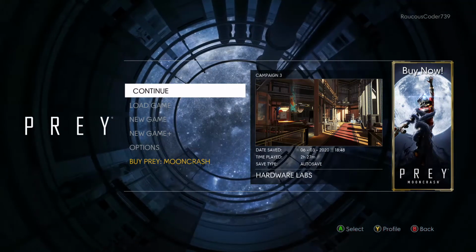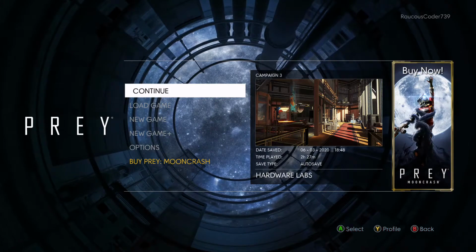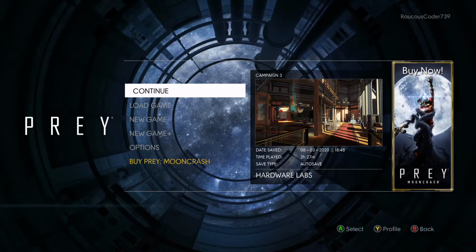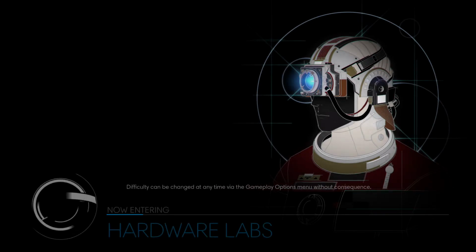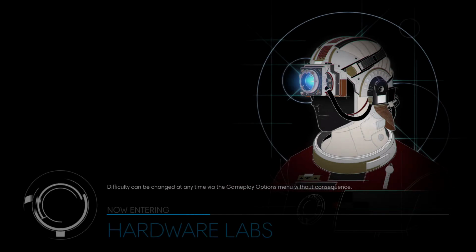Welcome back to Talos 1. More specifically, welcome to the Talos 1 exterior. Not the exterior, the hardware labs. I thought it autosaved to the exterior once I went out that hatch. It's very strange.